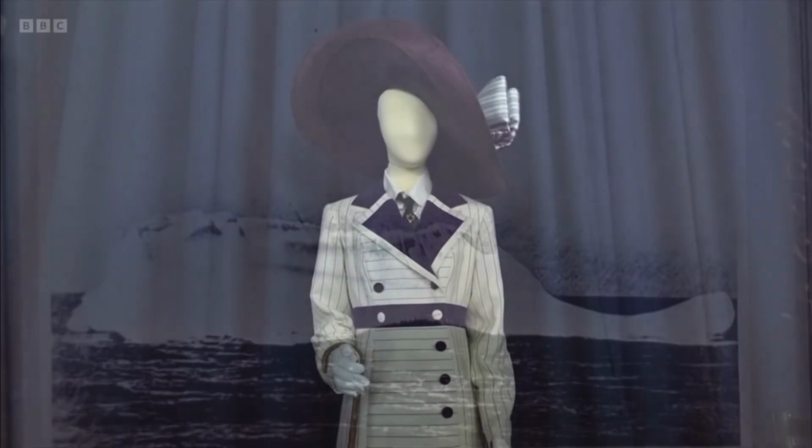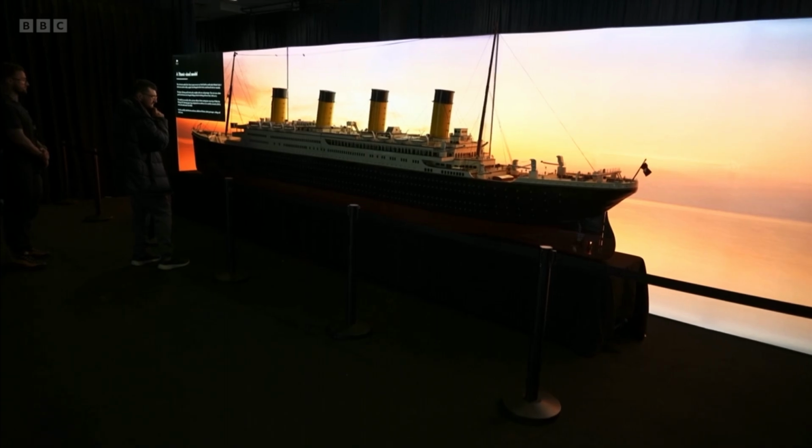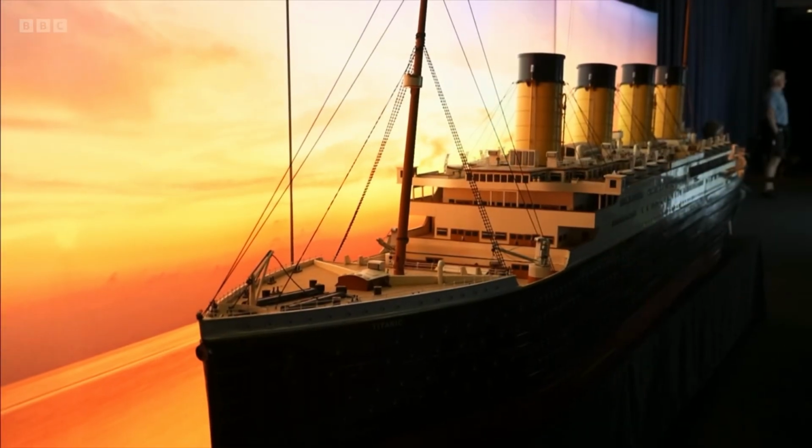A photograph of the deadly iceberg that struck the ship and a dress that Kate Winslet wore in the Hollywood film. This treasure trove is taking people back to that fateful maiden voyage.